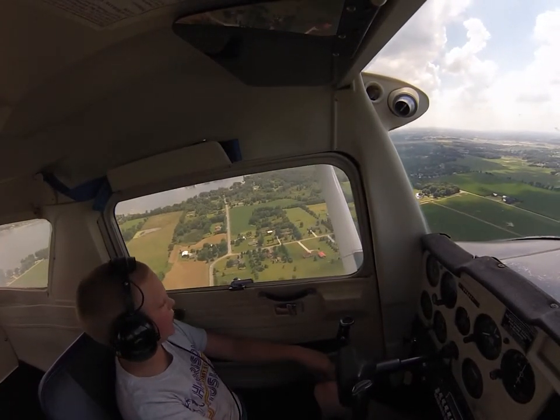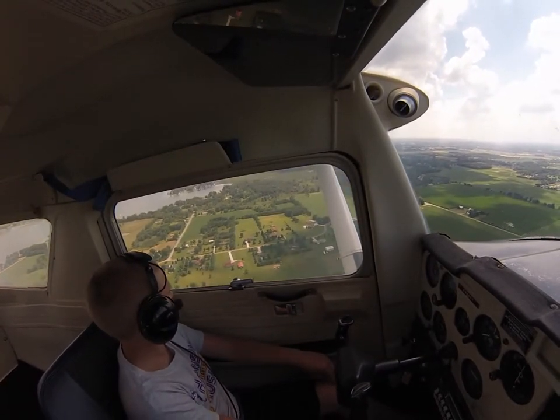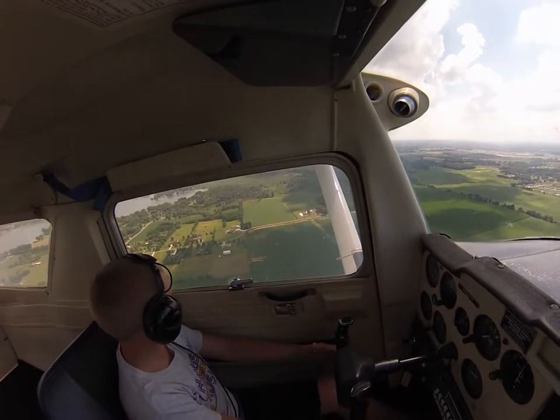I've never been in a two-seat airplane like this. Yeah, I think the little airplanes like this are more fun. Yeah. I agree. They're more like a sport airplane. Yeah.